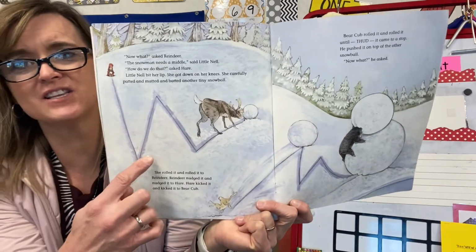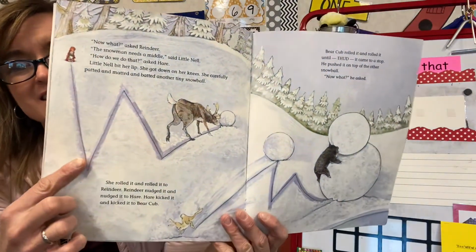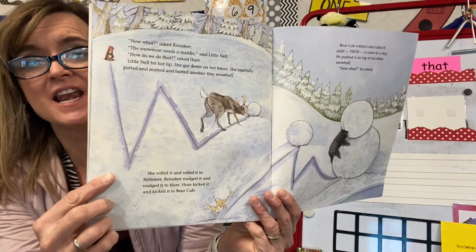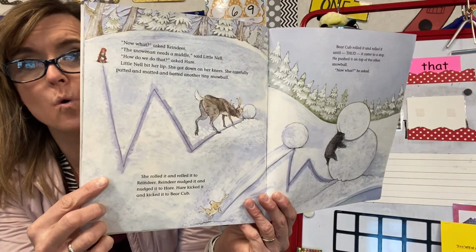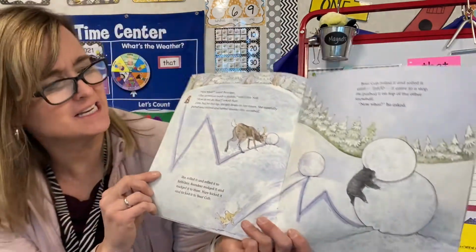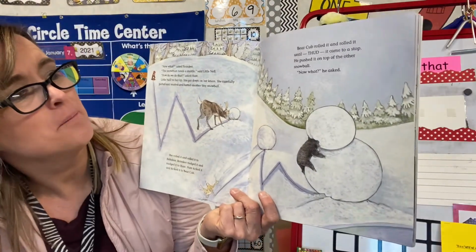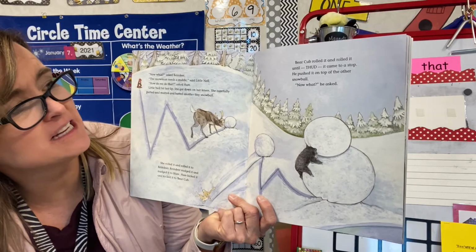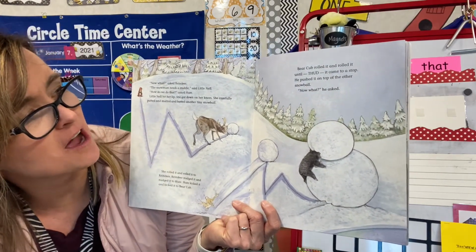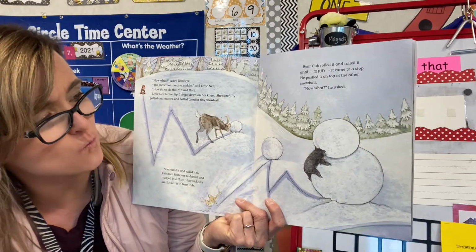What letter does this look like? Does that look like a W to you? Do you know what that spells? S-N-O. What does that spell? Snow. It does spell snow. Bear Cub rolled it and rolled it until thud, it came to a stop. He pushed it on top of the other snowball. "Now what?" he asked.